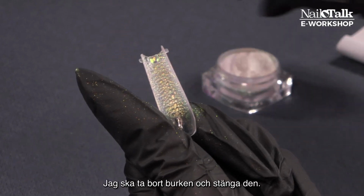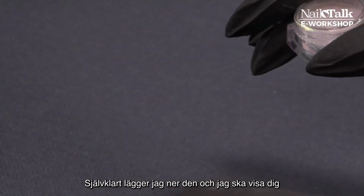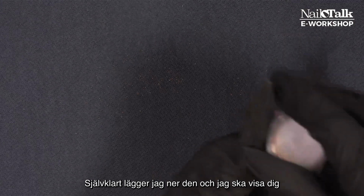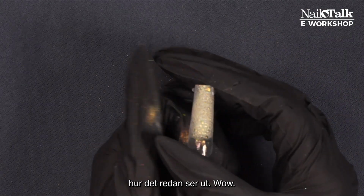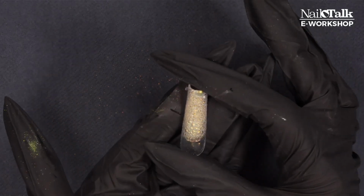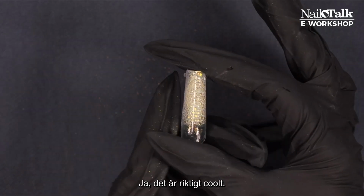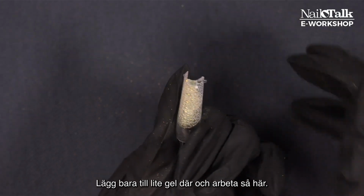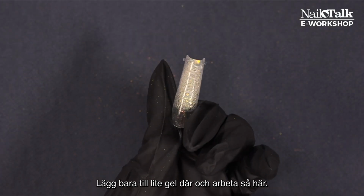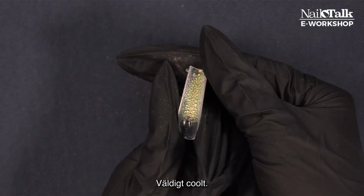A little pressure. I will remove the jar and close it, of course. I put it down and I will show you how it already looks. Wow. So cool, huh? Yeah, that's really cool. You can already use it like this. Just add some gel in there and work it like this. It's magical. It's really cool, yeah.